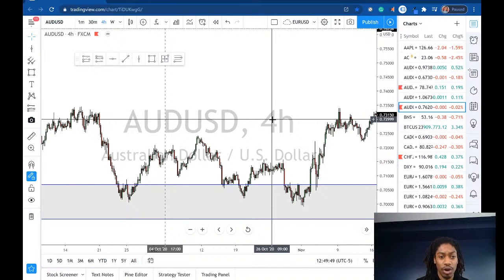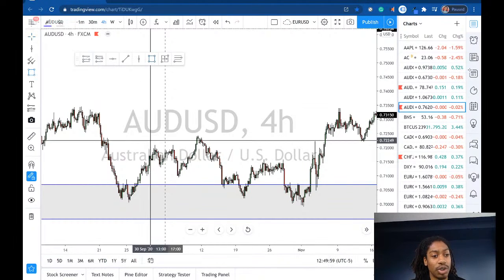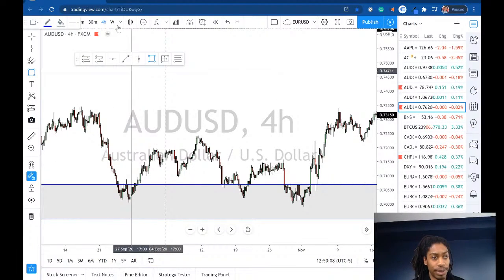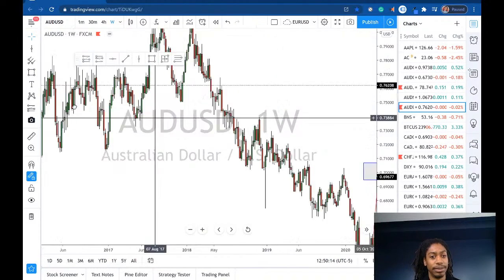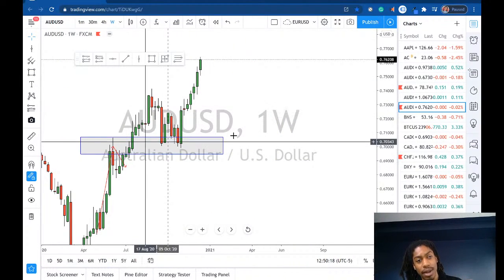And like I said, we're going to focus on risk to reward. After I get my opportunity, this is what I want to focus on to get good risk to reward trades. So basically the same idea appears where I had, let me just go back to the weekly. Okay, yeah, so we have the resistance that breaks through and comes back to the support.